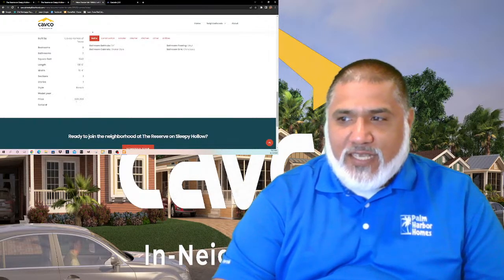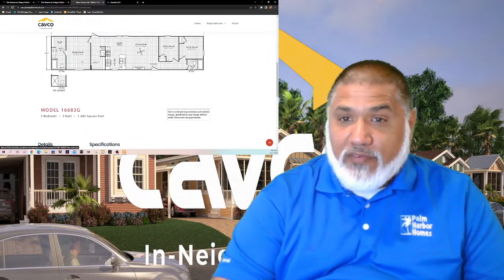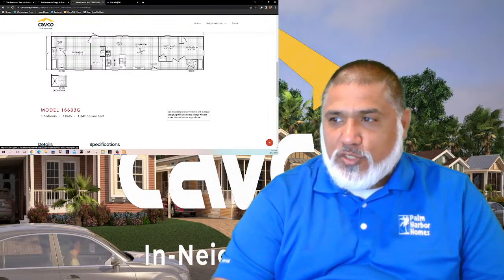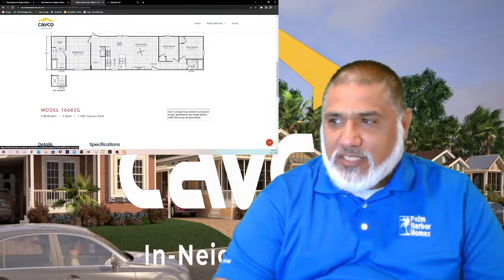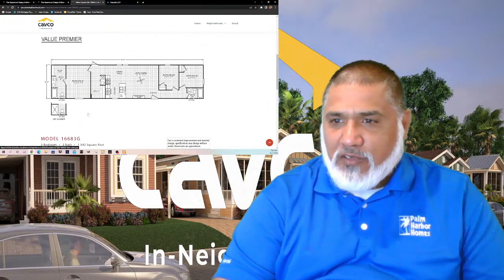So that house there was priced at $131,399. Like I mentioned, this is a 16 by 68, 3 bedrooms, 2 bath. Nice big utility room. It has a cool little kitchen setup here in a dining area. I'll have pictures loaded up. I'll also put videos as well.